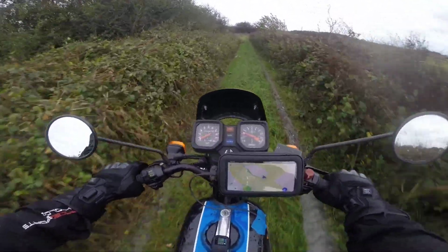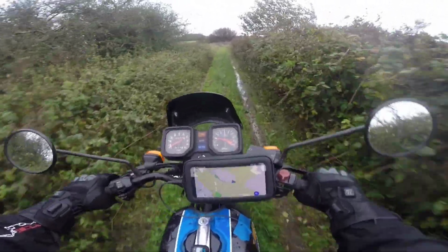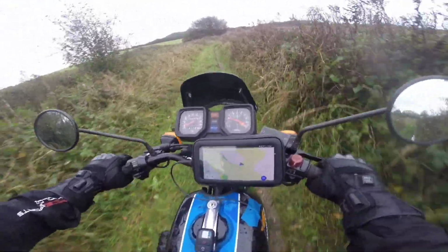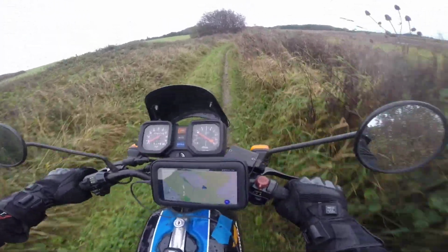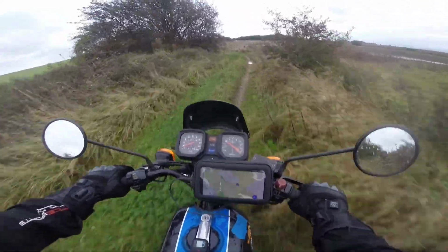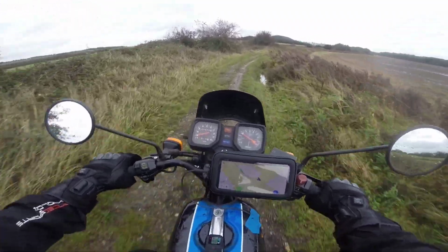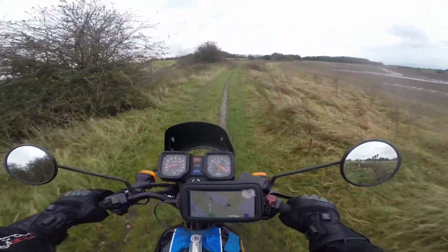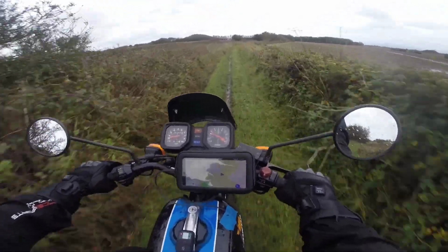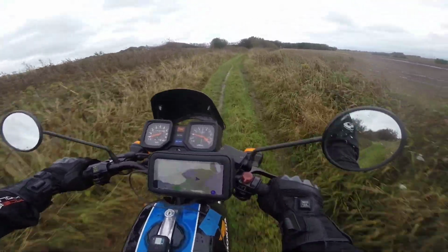Oh, beautiful. I love this bike. But I'm starting to think that this wasn't my wisest of decisions. You know, when you get to a point where you know what's behind you because you've been there, sometimes the wisest thing to do is turn around and go back the other way. However, if it hadn't been for that puddle, which was a good foot deep, if not slightly more, then that is what I would have done. I would have gone back.